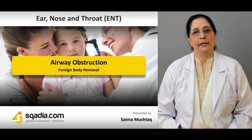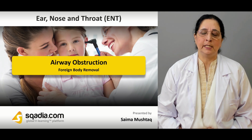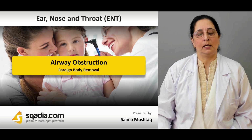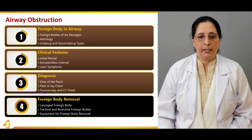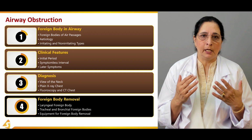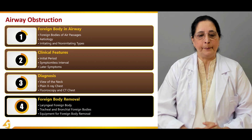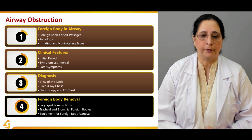Now, in the fourth and final section of our lecture, we will talk about the different procedures we can use to remove the foreign body that is lodged in the airway. The management, the treatment, the steps or techniques we can use for the removal of the foreign body depend on the site of the lodgement of the foreign body.